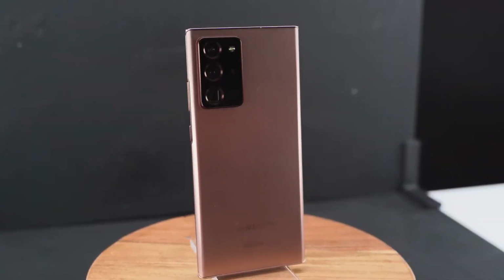And we've been waiting for this device. We've seen leaks. There are also a ton of videos out there today. But this video is going to show you 5 key features that help set this device apart from everything else out there.